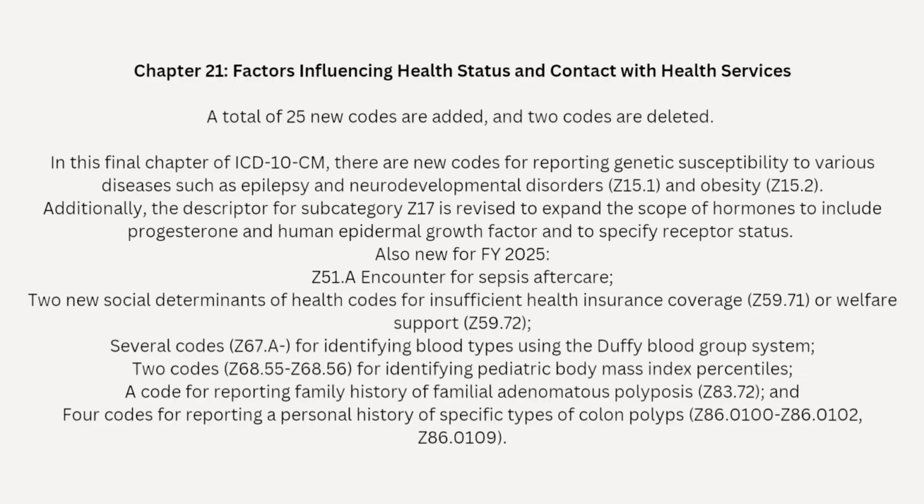2 codes, Z68.55, Z68.56, for identifying pediatric body mass index percentiles. A code for reporting family history of familial adenomatous polyposis, Z83.72, and 4 codes for reporting a personal history of specific types of colon polyps, Z86.0100, Z86.0102, Z86.0109.